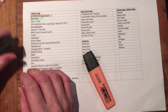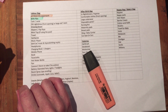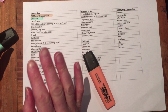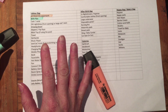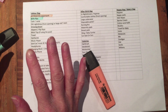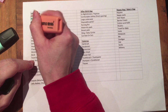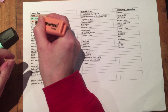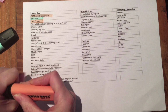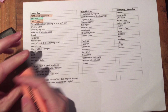I took cash and cards with me, but to be honest, this will depend on where you're at and what kind of hospital you're giving birth in. Where I was, all my meals were provided for me. I didn't need my cash or cards. My husband needed money to go get himself something to eat, but all of that stuff was covered for me.